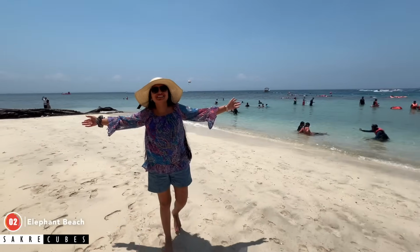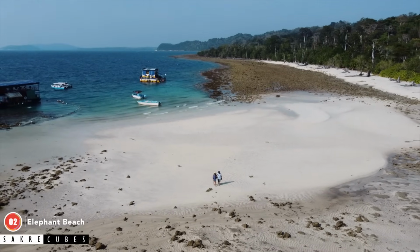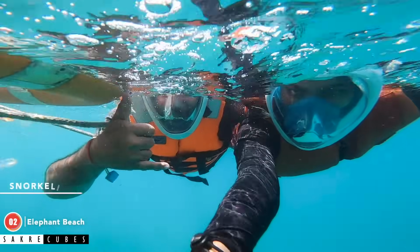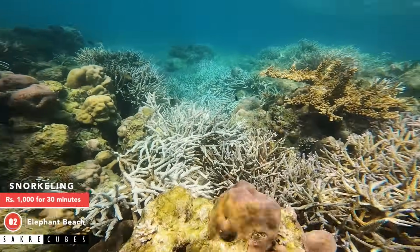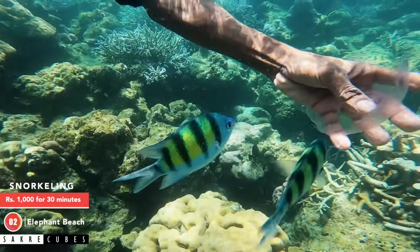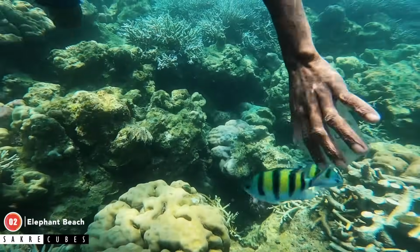All the effort will be worth it as soon as you reach the beach. The vibrant blue waters and greenery add charm to this place. We tried snorkeling here. The shallow waters provided a clear view of the coral gardens and the colorful fishes. I suggest avoiding scuba diving here as there are better spots near Vijayanagar and Govindnagar Beach.